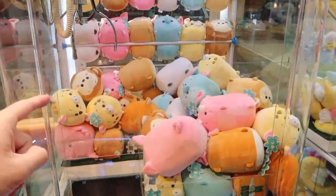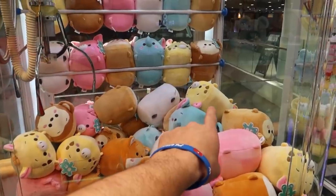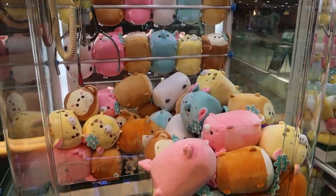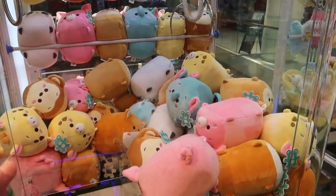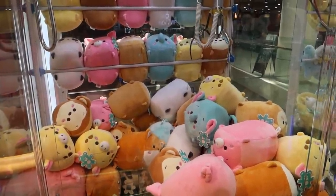Okay, you have to try to get the Dumbo. Do you have any money left? I have some money left. Should you go for Dumbo or should you go for the, what is that? A giraffe? Giraffe. Oh my gosh, I just said it one second ago. Or should you go for the pig? I don't know. The pig kind of looks like a stuffed animal. I think honestly what we want is the Dumbo, but to get the Dumbo, I think you have to get the giraffe.